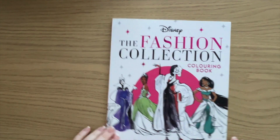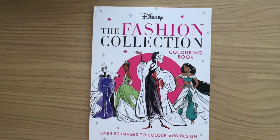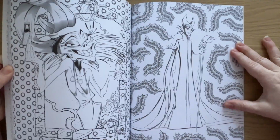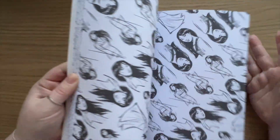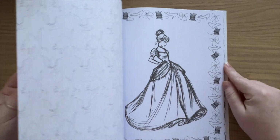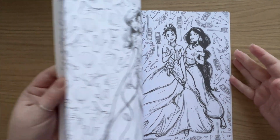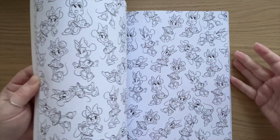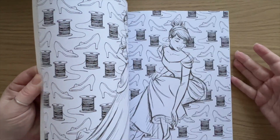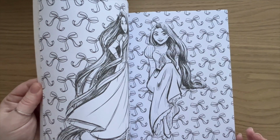I was also influenced by Jamie to purchase this book. It is the Disney The Fashion Collection colouring book. And I got it because I love sketchy style illustrations. So there are a bunch of wallpaper pages which don't really float my boat, but look at that. Like, that's gorgeous. I love that style of illustration, just sketchy and illustrative and just beautiful. Some of the pages remind me of the pages in a Disney princess book that I have that only seems to be available in Australia. But anyway, it is very much in this style of illustration. But yeah, it's just gorgeous.